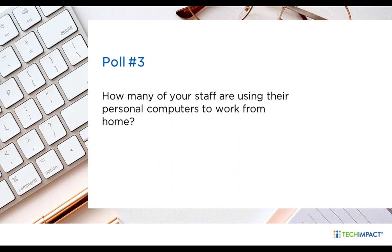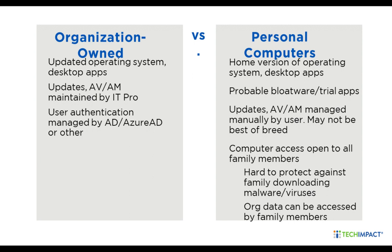And how's this poll coming out? Yeah, it looks like a majority at least have a few, if not some, most or all, of their staff using their personal computers to work from home. Yeah, great. So this is a big issue in terms of cybersecurity, and also for your IT department, whoever's supporting your technology at your nonprofit, to deal with. And so at Tech Impact, the first thing we thought of is how are we going to support these home computers, and what's the difference?